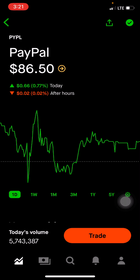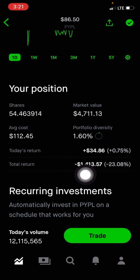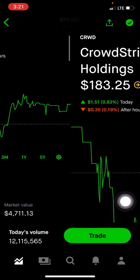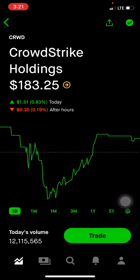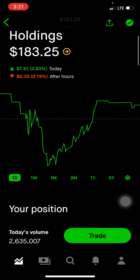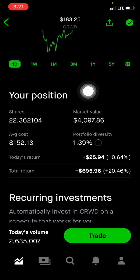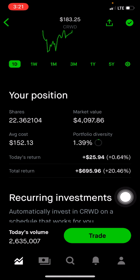PayPal, which is in the payment processing fintech space, has companies like Venmo as well as PayPal. This makes up 1.6% of the portfolio, or $4,711, down 23% on this position. Next is CrowdStrike Holdings, which is in the cybersecurity space. Makes up 1.39% of the portfolio, or $4,097, up 20% on this position.